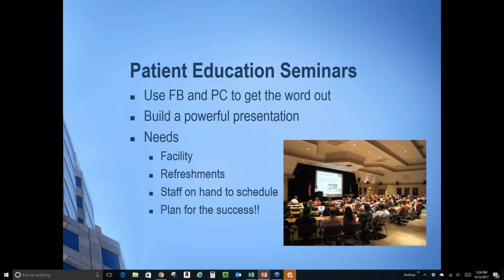And you need to build a powerful presentation. And your needs are going to be to have a good facility. You're going to have some refreshments, maybe just water and cookies or coffee, just something light. Doesn't have to be a full meal. You want to have staff on hand to schedule appointments because you are going to have patients that want to know more about these services, which is the goal of the patient education seminar, by the way.